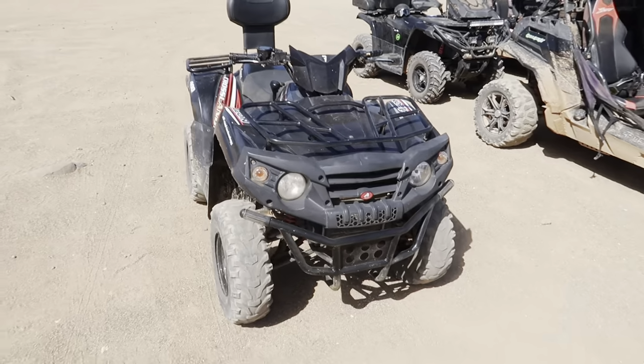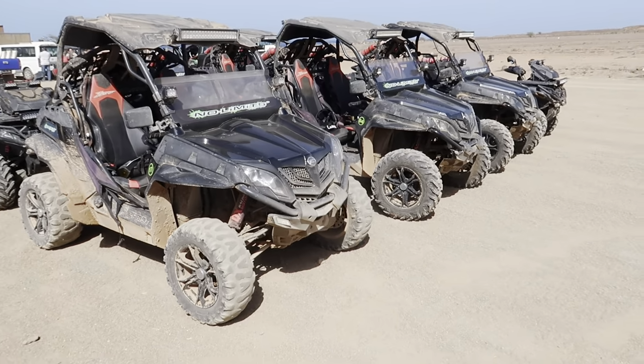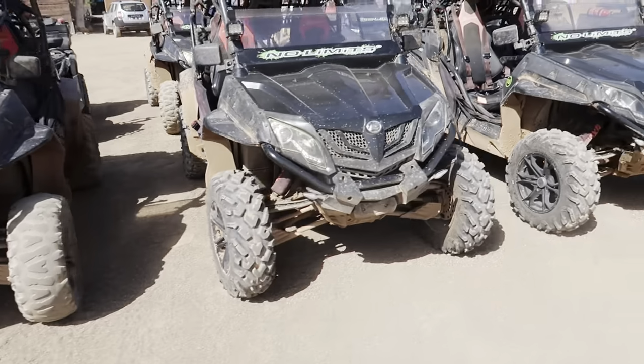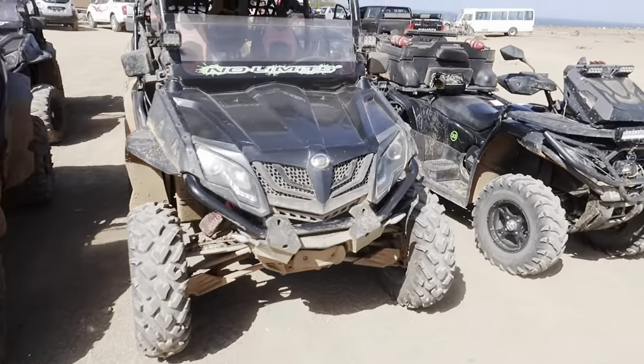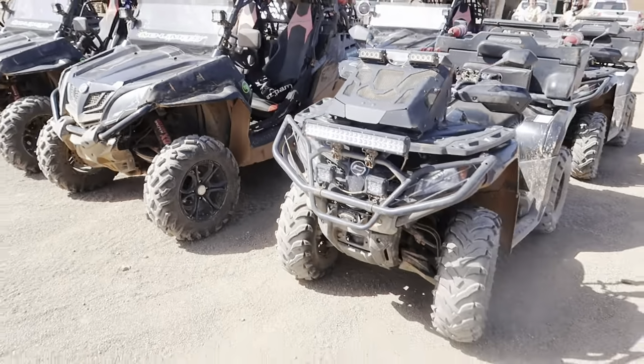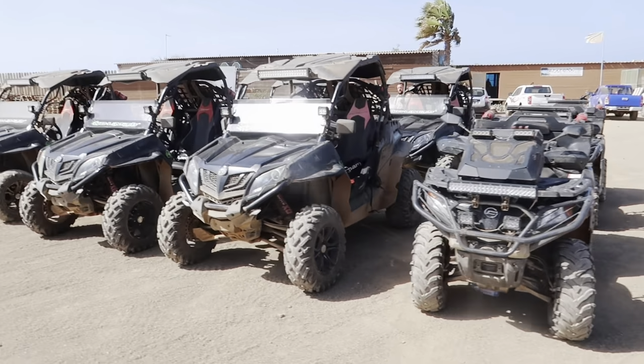Okay guys, so we've just gotten to the Blue Eye. Obviously we've parked up with a No Limits crew. So basically these are the tours that you can go on. They are a little bit uniform, if that makes sense, for us, because we're experienced in doing this, and obviously they make you wear the suits, as you can see the guys in the background there.